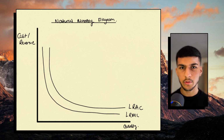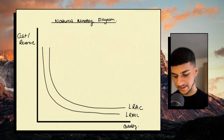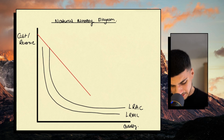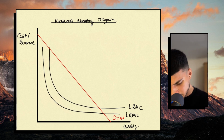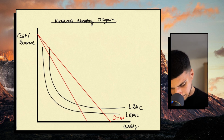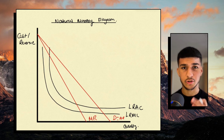Now, all you need to do is complete this diagram just like you'd complete the monopoly diagram. So we have two curves left. We have our demand curve, so D equals AR, and we have our MR curve. So let's add these now. So just like I said, normal diagram, so demand equals AR. Then your marginal revenue curve, again, same rules that applied before, and MR curve. And now that's your completed natural monopoly diagram.